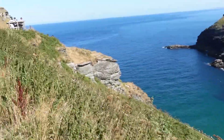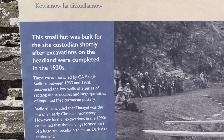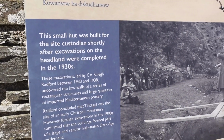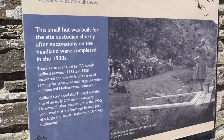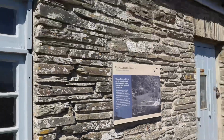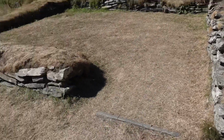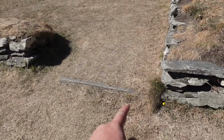Okay, good to know. Excavations and discoveries. This small hut was built for the site custodian shortly after excavations on the headland were completed in the 1930s. There you go, that's what that small hut is. Some more remnants there, obviously a doorway in. Obviously what was a step.